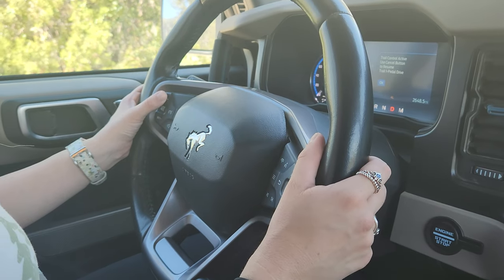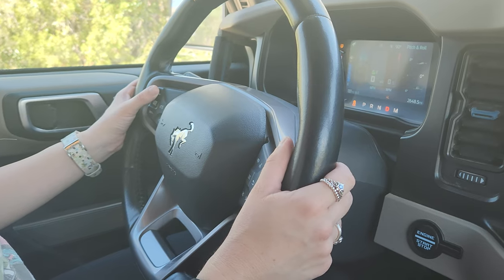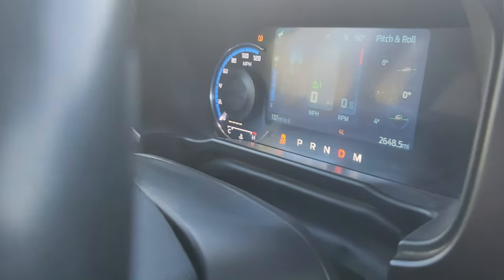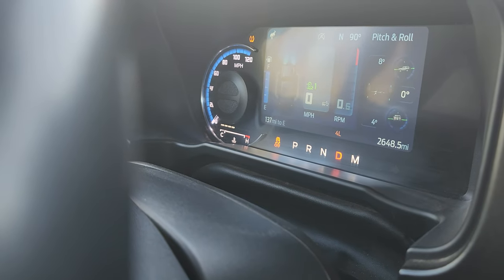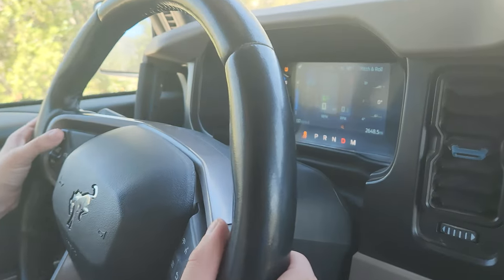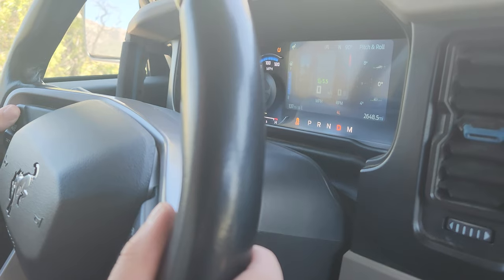Now once you hit that set plus, you're going to notice the green foot on your screen is now gray. You're going to see a green number one that popped up. That is telling you you are now in trail control, so you're off-road cruise control. In other words, like cruise control, you get to adjust that speed: set plus to go faster, set minus to go slower. So let's hit that set plus until we see a green number seven.